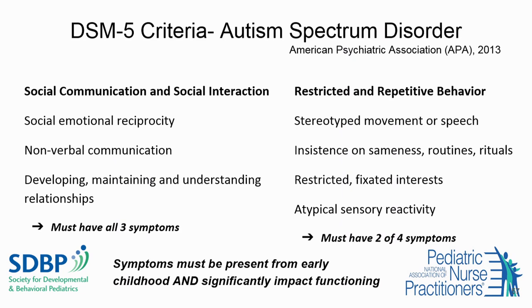Also, restricted interests. This is another one that's a little hard to elicit in a very young child, but as kids get older, they may have very unusual over-focused interests, and they can be developmentally appropriate, like a toddler who loves Blue's Clues or Thomas the Train. Or it can be rather odd, like the child who came to my office and kept asking me what kind of ceiling fan I have at my house and what's the model number on the ceiling fan and knew the whole catalog of the fans that they had at home.